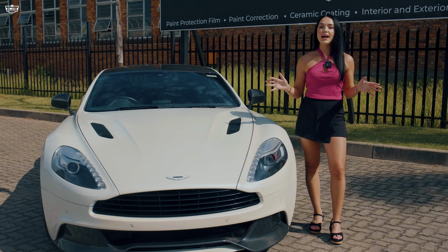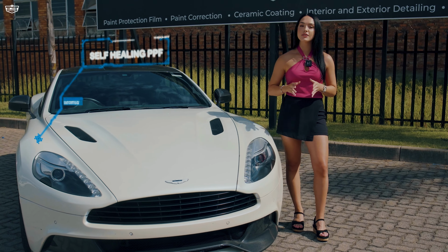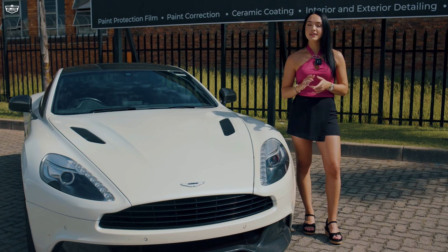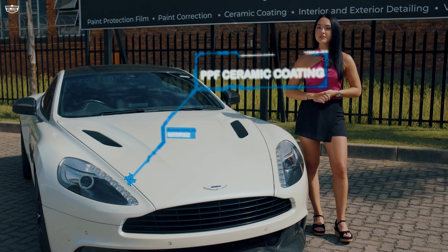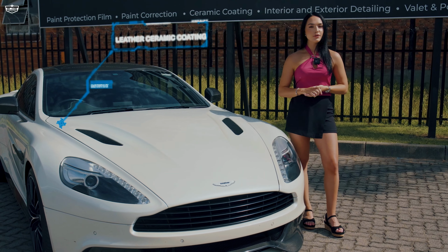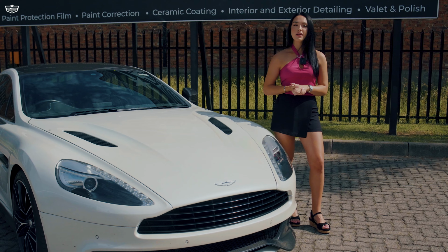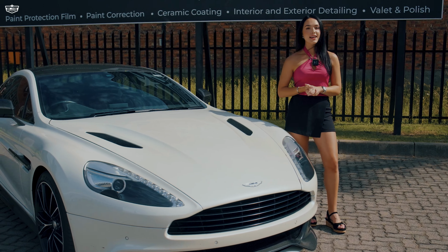And then when that is looking absolutely perfect, we're gonna provide full protection with full self-healing gloss pre-cut PPF. And on top of that, our Gyeon PPF ceramic coating, of course. We're also going to do a proper interior detail and apply our Gyeon leather shield ceramic coating. And then lastly, we're going to do a proper rim and caliper detail and apply our Gyeon rim ceramic coating. And let's get started.